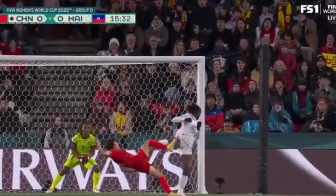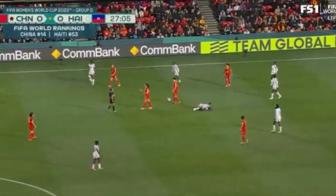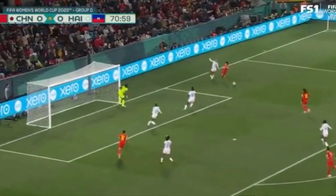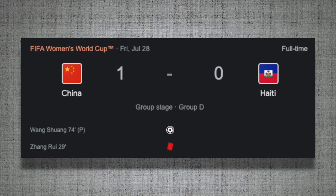What happened next was an absolute mess of a match between China and Haiti. This game was heated all around, and in the 28th minute, Zhang Rui committed a hard foul to get herself red carded. Then, in the 71st minute, a controversial foul gave China a penalty and a chance to take the lead. Wang Shuang takes full advantage of this to put her country up 1-0. This was probably the dirtiest game of the tournament so far, including many missed fouls which could have changed the game.